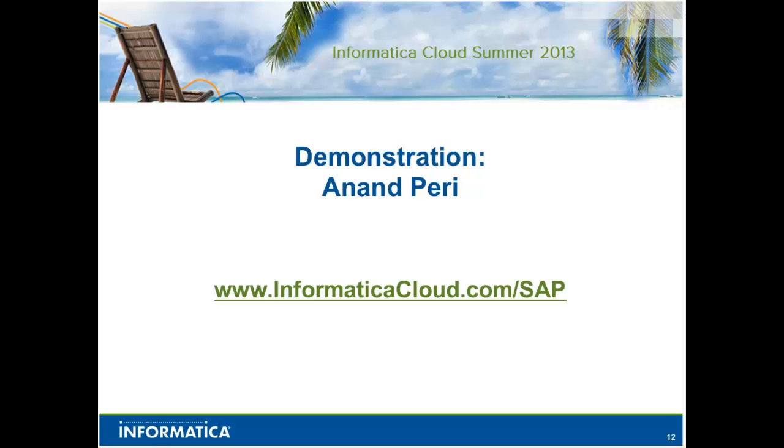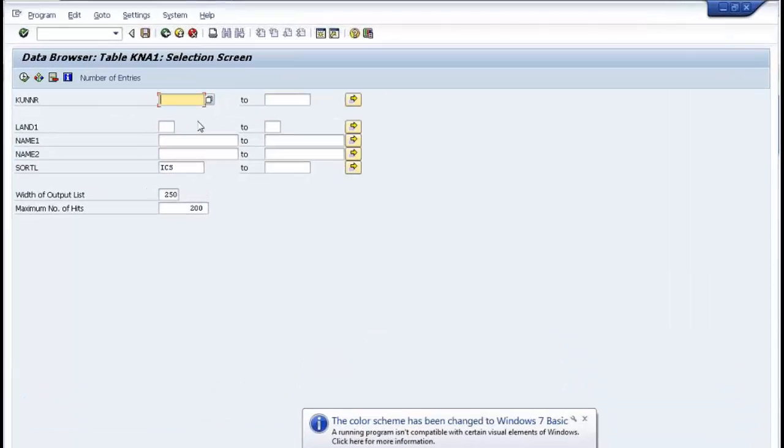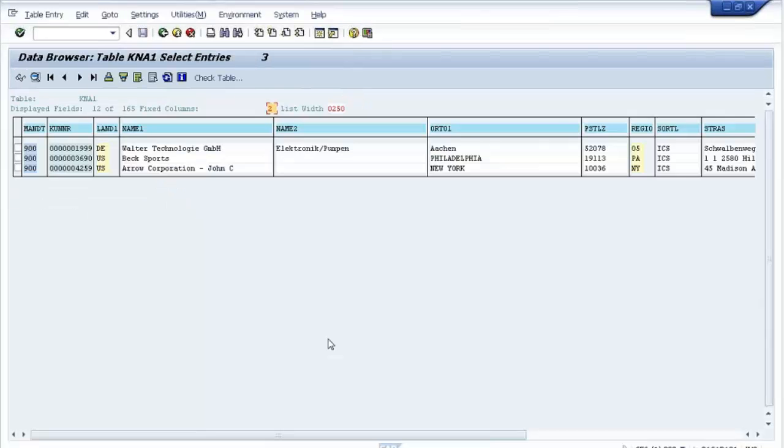Thank you, Darren. So today we want to briefly talk about the first use case that you mentioned, data migration. The use case today is migrating customer data from SAP to Salesforce.com. In the first screen that you're seeing is my SAP browser, where I've tagged certain customers for the migration purpose. Now, if I execute this, I see that I have 3 customers that have been tagged in SAP with ICS.